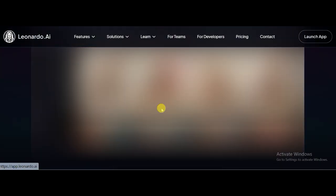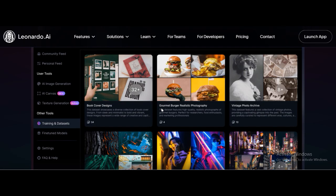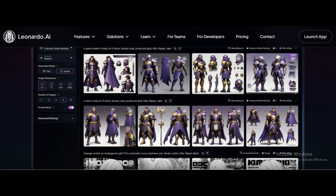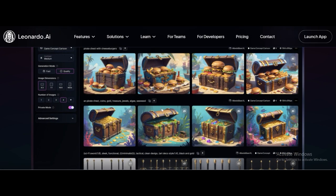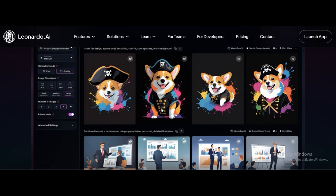So what's the final verdict? The final verdict is that Leonardo AI is a powerful creator-focused AI art studio in 2025 that's offering unparalleled control and a strong free start. Though beginners should watch token use and understand its strengths lie in versatility and branding rather than just raw artistic spectacle. That's it about Leonardo AI.